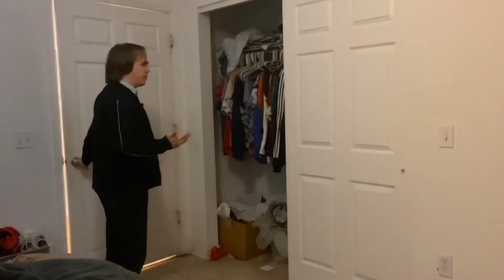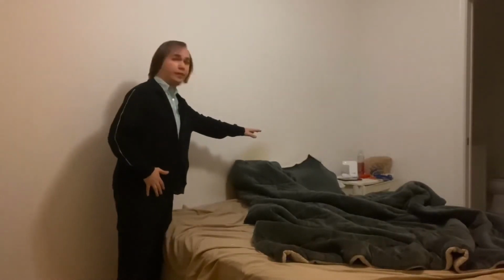So coming into this room is your ordinary bedroom. You got your closet right here. This is where Mark's bed is. Now, this is where Mark sits and plays his video games. This is also my bed and my bedroom. That's the side I usually sleep on. Now, my character Mark usually sleeps here most of my videos. So, yeah, that's the bedroom.